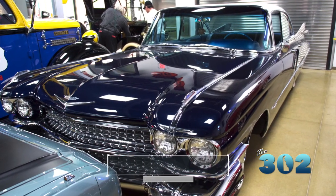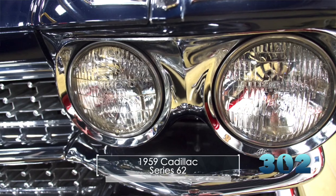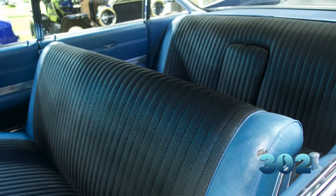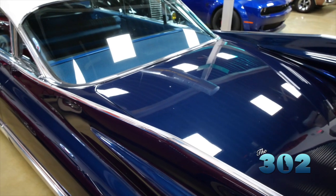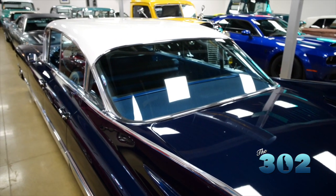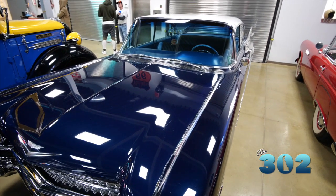But on the flip side, you got the blue suede shoes and the fins, the Cadillac. That's a 1959 Cadillac, and that is absolutely one of my favorites. That is all original paint, interior. It has 18,000 miles on that car. Just amazing. I would put the ride of that car against any modern day car. It's like floating on a cloud when you drive that thing. It's just such a big, heavy car.